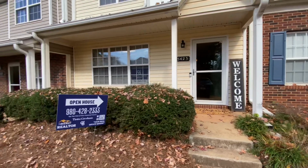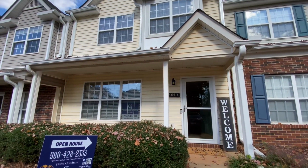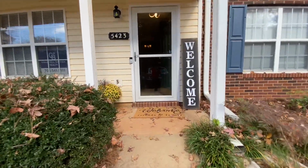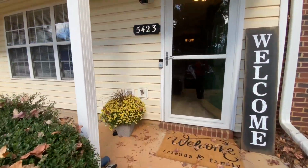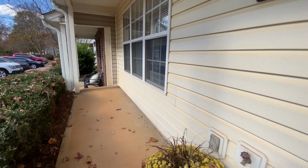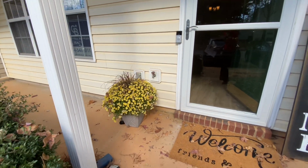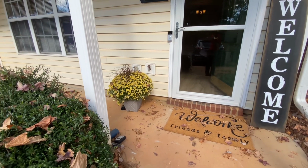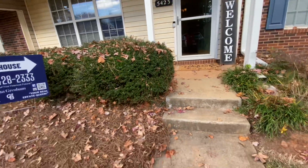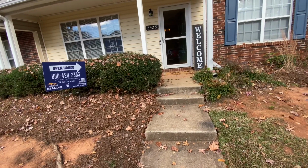Here you do get a covered porch area, which I think is very nice. A lot of townhomes do not come with that option. So if it's raining outside, you're coming in, you have groceries, you get this covered stoop area. And then if you want to lounge outside, you have this nice breezeway, and you do get your own covered porch area, which is really nice. For the holidays, just imagine yourself decorating these bushes for Christmas time, you all. Okay?